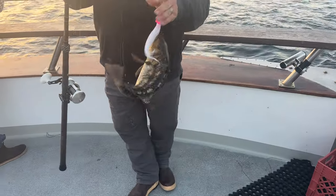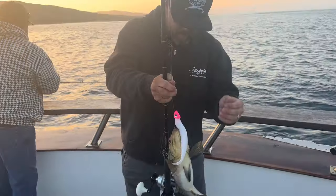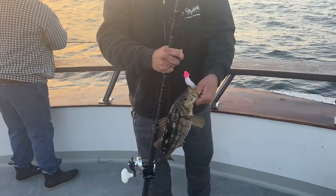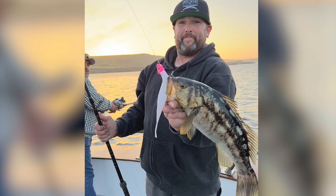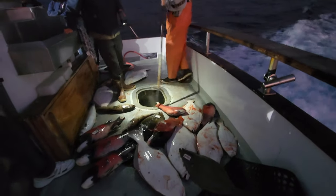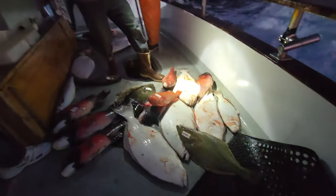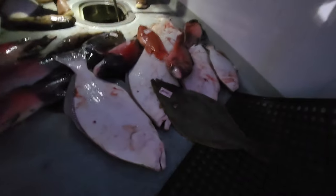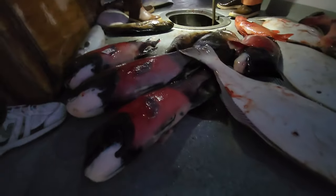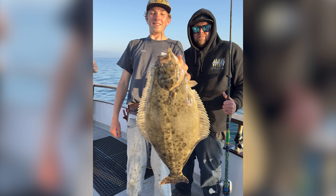Mike Baker was able to get the last fish of the day. That concluded our day one at the Channel Islands. We finished this up with some big halibut, big sheephead, and a lot of mixed fish. This concluded day one of our 2-day trip. Here are some highlights of some of the big fish caught during the day.